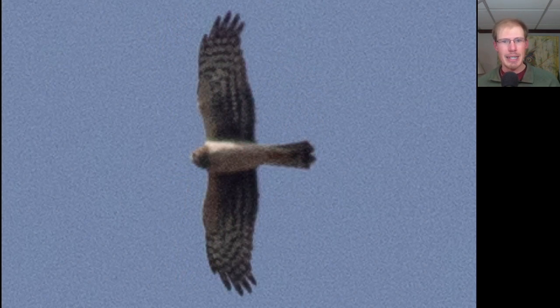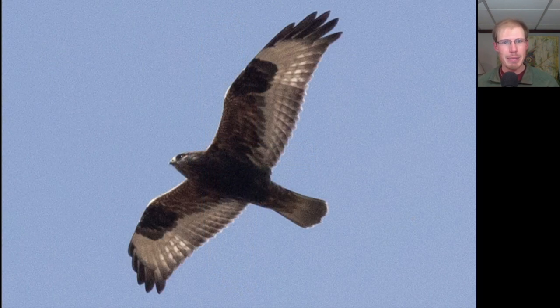Here we see another species with a somewhat long tail and long wings. We can see it's very plain underneath, a little bit of marking on the underside of the wings. This is a northern harrier, and because of the lack of markings on the upper breast, I would say this is a juvenile. This was probably the most stunning bird of the day.